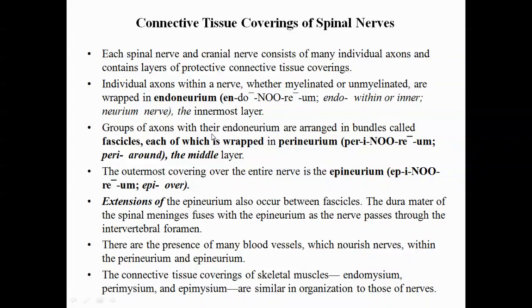Groups of axons with their endoneurium covering are arranged in bundles. You would have recalled this name, fascicles, in the muscles also. Each of the fascicles is wrapped in perineurium, which is the middle layer. Then all these are covered by the outermost covering over the entire nerve, which is called the epineurium. This is the outermost covering. Extension of the epineurium also occurs between the fascicles. The dura mater of the spinal meninges fuses with the epineurium.